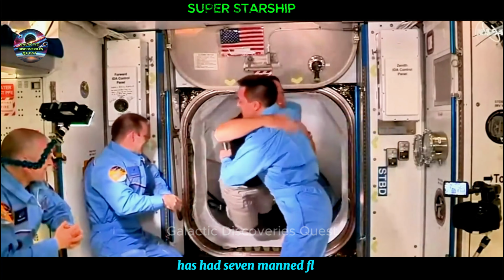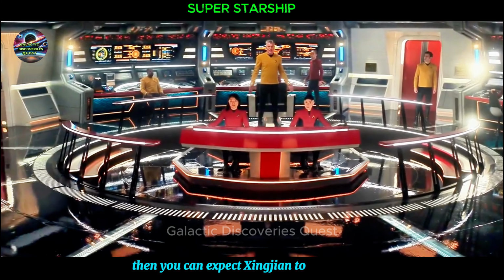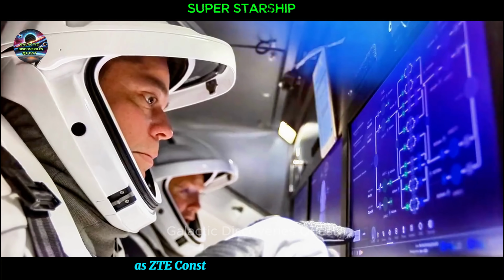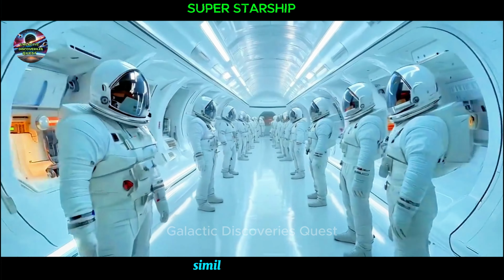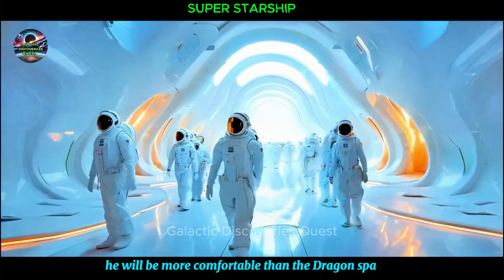Look at the interior design concept of this spacecraft. Although still in development, even a preliminary display is shocking enough. After seeing the Dragon spaceship, which looked like it was from a fantasy movie, you can expect Starship to be even better. Expect it to be like Star Trek, as if it offers luxury apartments similar to the Enterprise. That's unrealistic. Despite this, it will be more comfortable than the Dragon spacecraft.